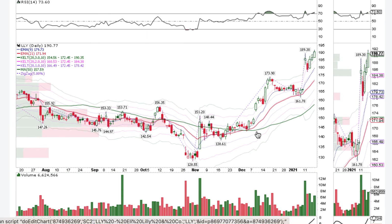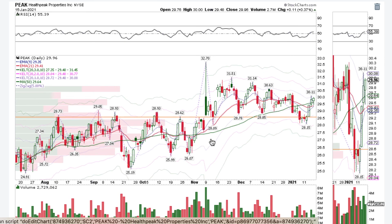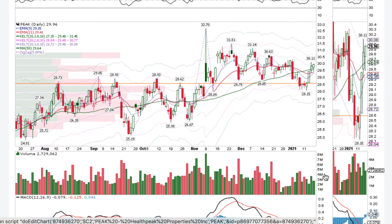Eli Lilly, Gap and Go, showing institutions' appetite to pick up shares as it moves higher on news of results from its Alzheimer's drug and therapy. Peak Properties, another follow-through candidate, healthcare related. Volume increasing, another REIT that looks like it's going to follow through, a descending wedge pattern. Looking for a breakout into the 30s.